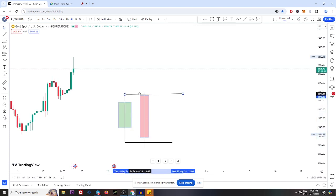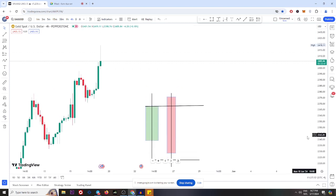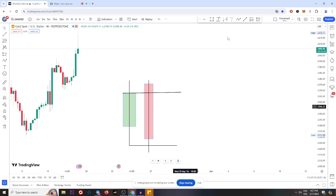Like this. So when you have a resistance, we are going to have a V shape in the line chart. Sorry, I always make the mistake. It is an A shape. Thank you. Now look what happened here.